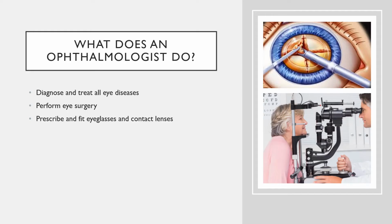So what does an ophthalmologist do? So ophthalmologists diagnose and treat all eye diseases. They also perform eye surgery. So this is the big thing that distinguishes them from optometrists.